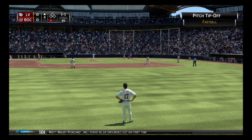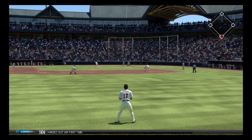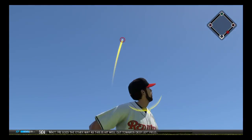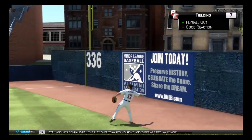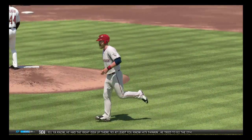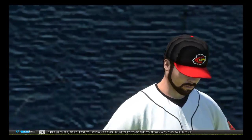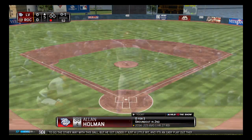Maury Roland will stand in. He grounded out his first time. He goes the other way as this is hit well out toward deep left field. And he's going to make the play over toward his right. Well, you know, he had the right idea up there, so at least you know he's thinking. He tried to go the other way with this ball, but he got under it just a little bit. And it's an easy play out there in left field.